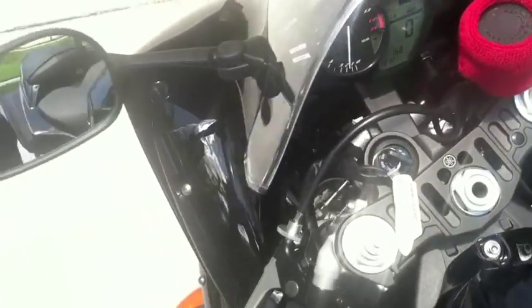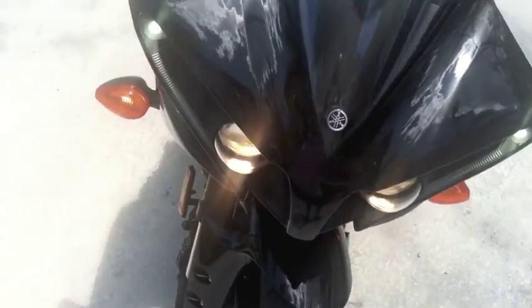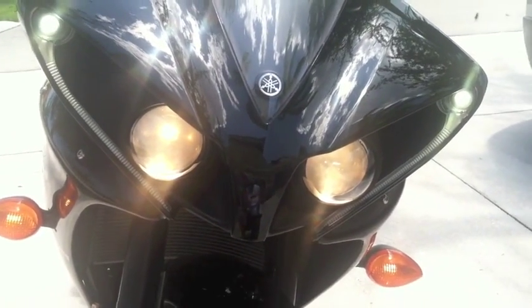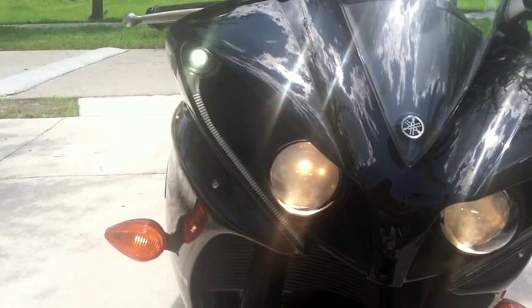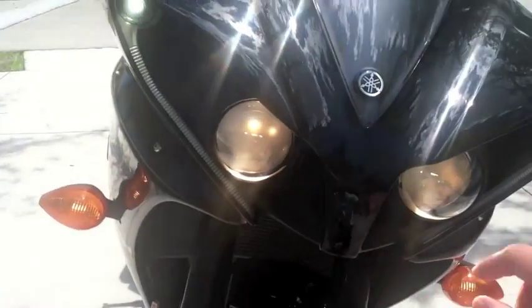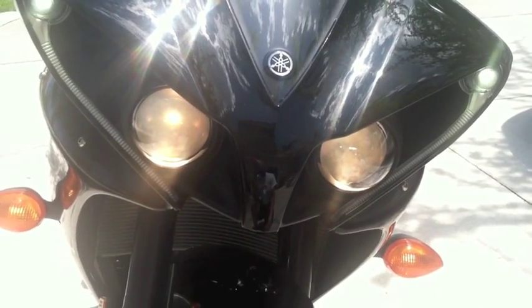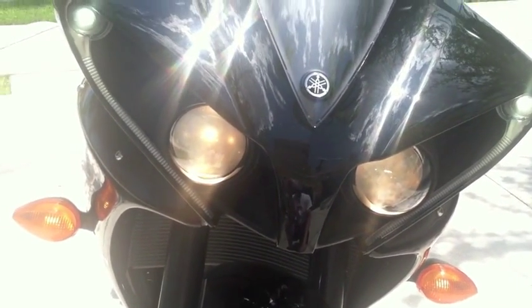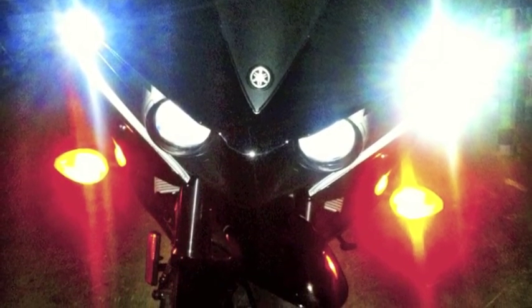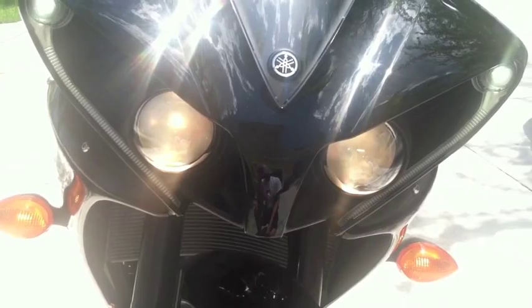The other thing I want to show you, while this warms up, because I haven't ridden it, is the headlights. Of course you have really aggressive looking headlights, plus those LEDs in the side. And at night, that whole strip lights up, so it looks really, really nice. I'll see if I can insert a picture that I took right here to show you what it looks like at night.